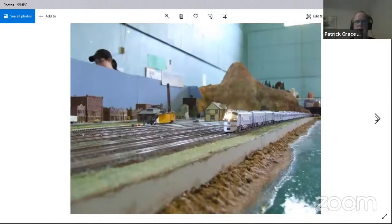This shows it after we rebuilt it. We changed it to a straight layout, buried the helix in this big mountain, and the whole thing became much simpler because it's essentially now 6 boards. You could turn up at an event and basically within an hour of arriving, have the whole thing up and have the track cleaning train running around to its heart's content. And this is Paul's Zephyr, just running along the front of the layout.